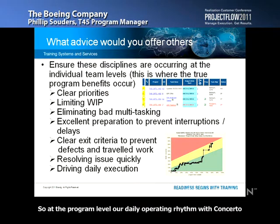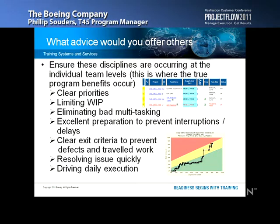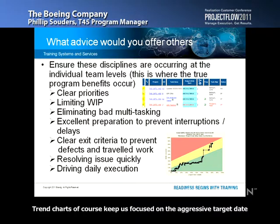So at the program level, our daily operating rhythm with Concerto helps us manage these disciplines. The task lists are critically important in this process as well, both in terms of staying focused and establishing top priorities, limiting WIP, and reducing multitasking. But the preparation and execution checklists are essential to making sure that the task is ready to start when it's truly ready to start, and that you've identified all of the criteria that will be able to justify that you've actually completed the task. So everyone's looking at the same information, and it helps us to stay very focused and subordinate to what is most important each day. The trend charts, of course, keep us focused on the aggressive target date and quickly identify the impact of buffer and whether we need to take additional action to try to recover.